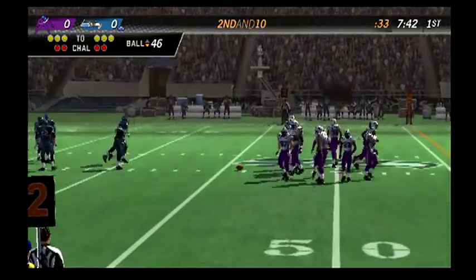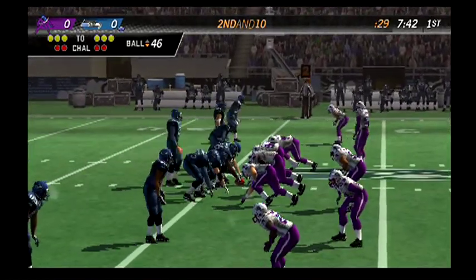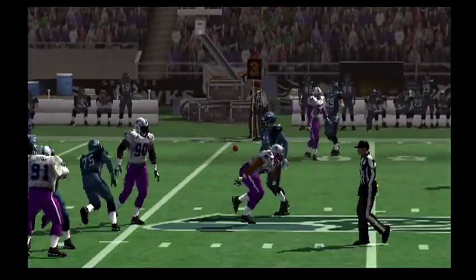Second and 10. Ball on the 46-yard line. Come on! Let's do our thing! Throwing it away. He couldn't find a receiver, so he threw it where no one could get it.